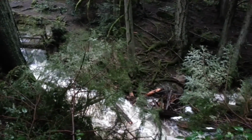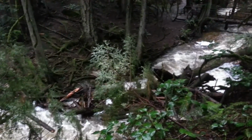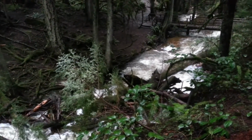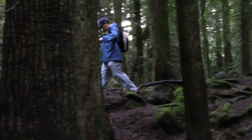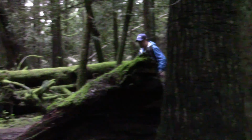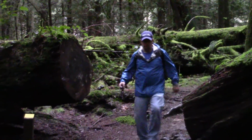So we're getting close to the waterfall. I can hear the water quite a bit. It's been raining for a few days, so we're gonna have a nice big waterfall to check out. We've actually changed our route slightly. We're gonna head across and catch a waterfall at the bottom here before catching another one up at the top of the trails.